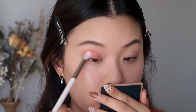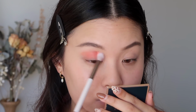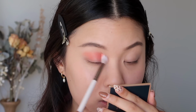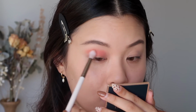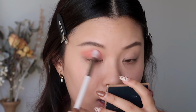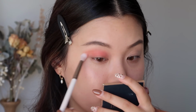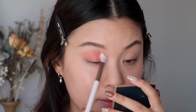I love the coral tones, and I just don't use it enough, so I wanted to use it for today's video. And it technically is one of my number one favorite products, but I guess not right now just because I haven't been using it as much as I would like, but it's been in my top drawer, so I just wanted to play with it today.